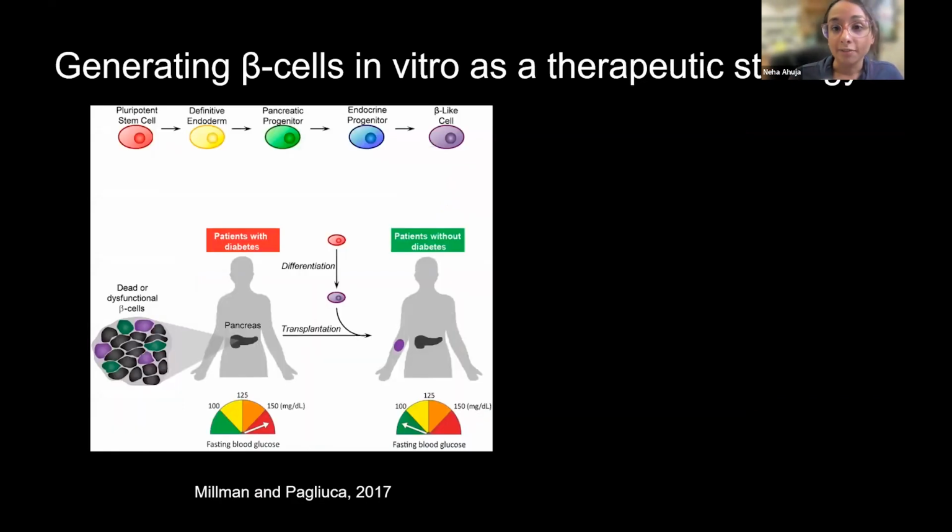As a field, we're moving towards this therapeutic approach of regenerative medicine. The basic idea would be to take the patient's own stem cells, take them down this differentiation trajectory to create these beta-like cells, and then implant the beta cells into the patient's body, either in the arm or near the pancreas, and have a reservoir of beta cells to secrete insulin that way. And we've actually gotten pretty good at this. We know the factors that are required to generate the beta-like cells. They are able to secrete insulin and respond to blood glucose levels.